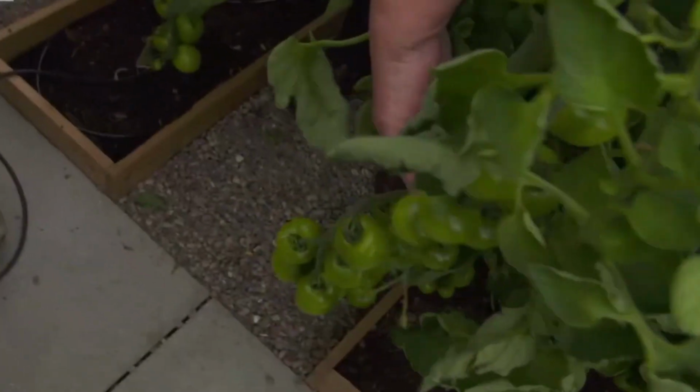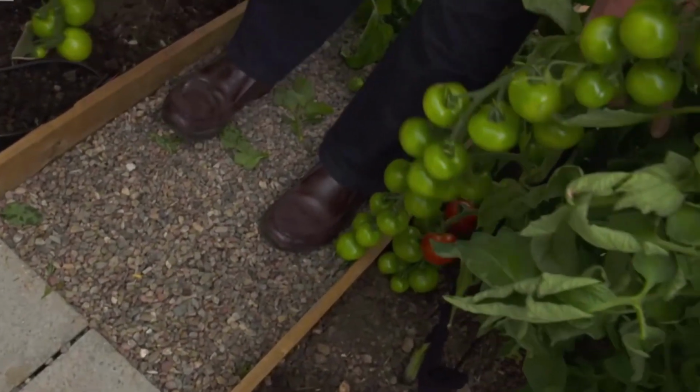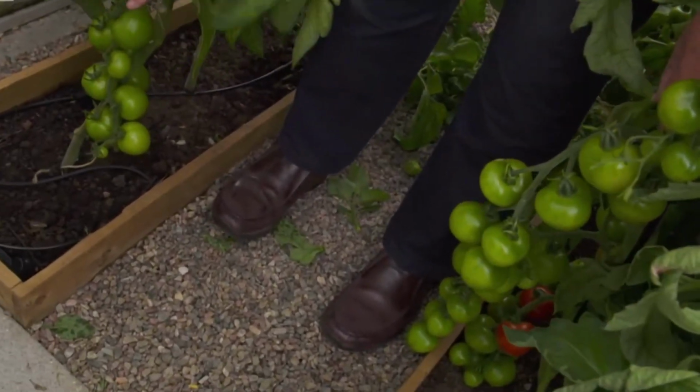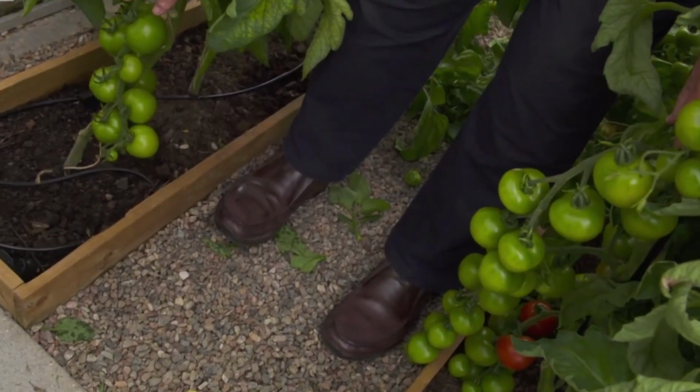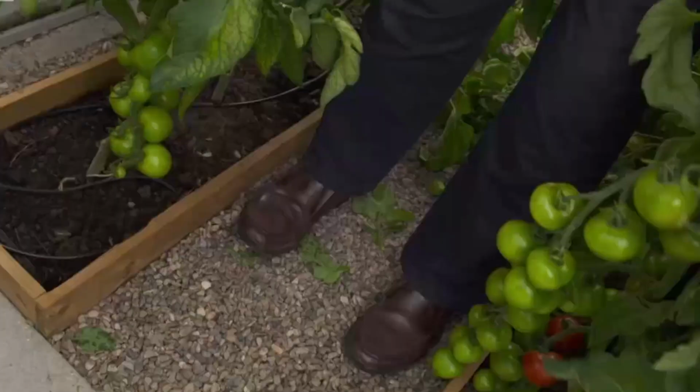Come and have a look at this. Last week, when we looked at the tomatoes for the first time in weeks, we couldn't see the crop because of the foliage. Now that we've de-leafed it somewhat to let the air and the light further in, this is our regular variety, Shirley, doing rather well, nice trusses all the way up.